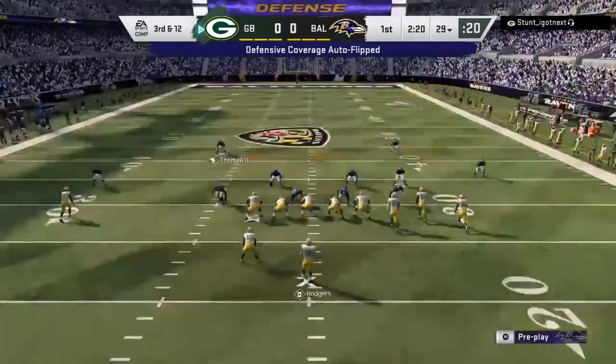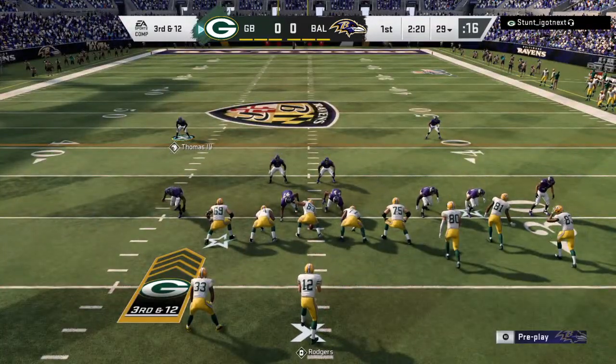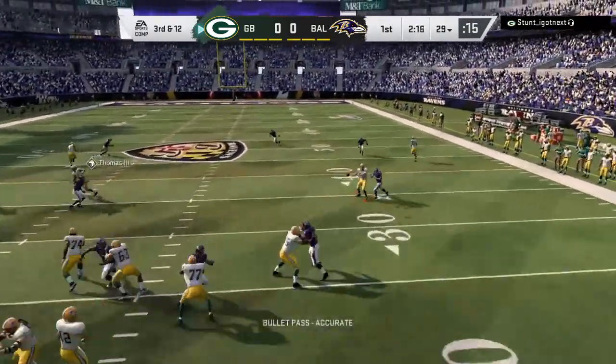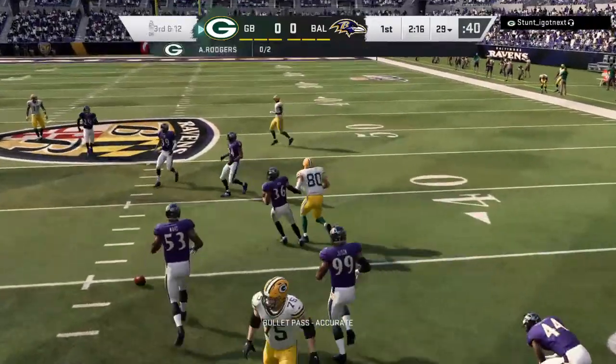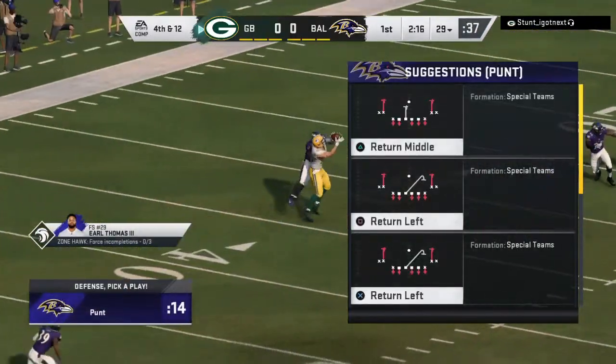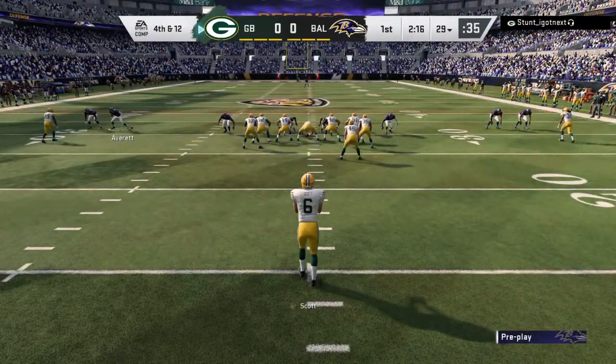An incomplete pass on that last play, and that means they need to come up with something here. Shotgun now for Rodgers. Looks to throw, fires right side. And that's going to be incomplete. The coverage too good there. The contact popped the ball free, and it's 4th down.